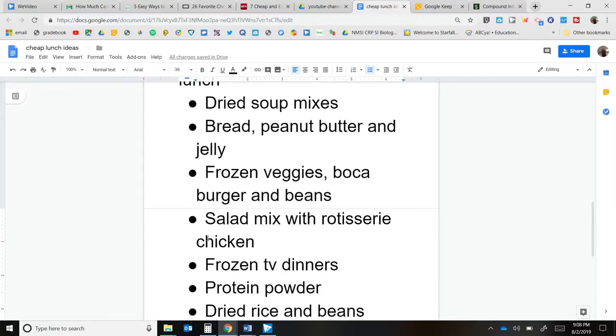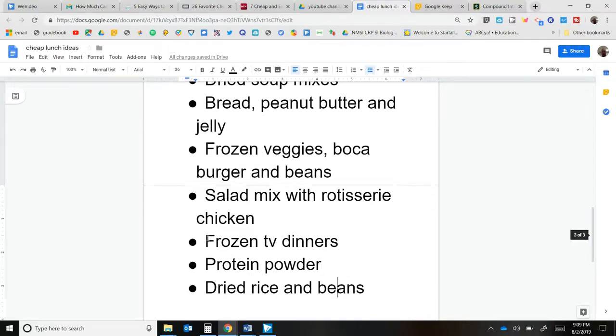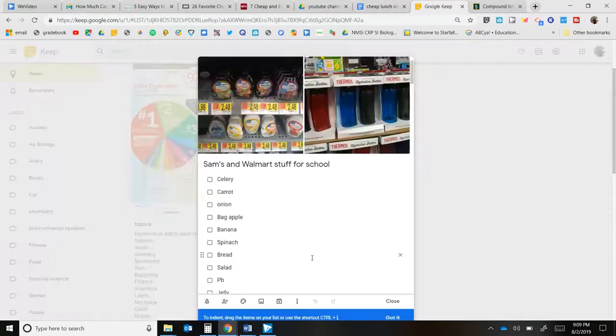If needed, protein powder. A scoop of protein powder and, say, soy milk has plenty of protein in there. And then if you could get mixed veggies, that's actually a pretty decent meal. And dried rice and beans. Again, those are just some ideas of what to do.